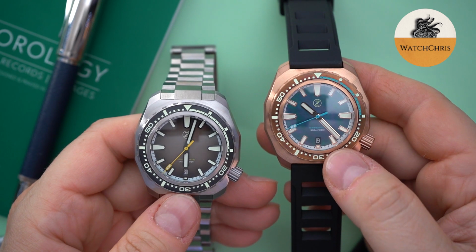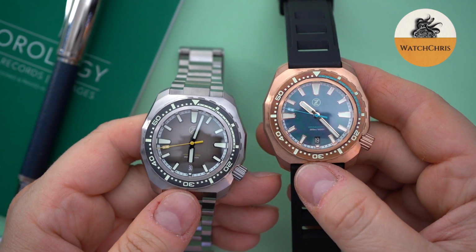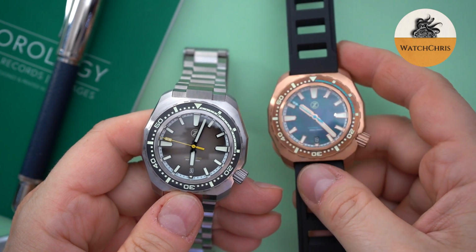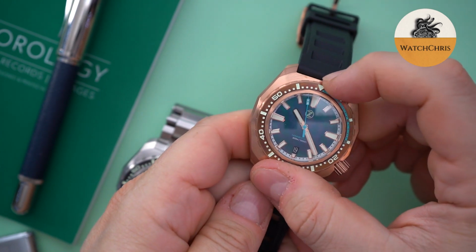So you have these big sort of fence post hands on here as well. Those are very liberally applied with lume. Zelos, again, always do a really good job with lume. Now let's do a quick bezel action check, and the bezel action on here is excellent as well. Bronze usually have good bezel action, but let's listen.